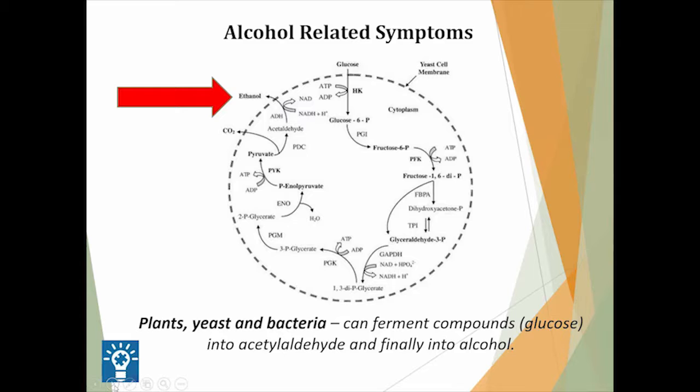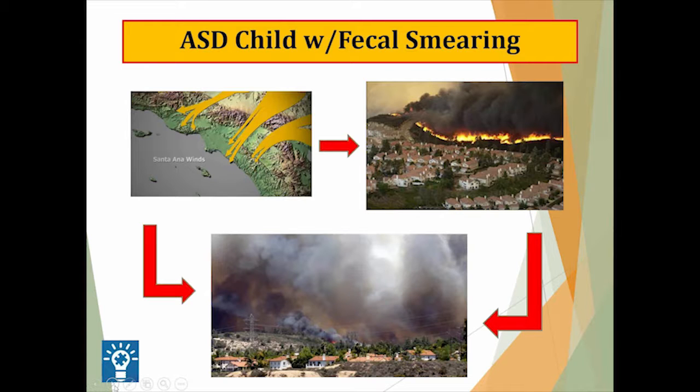Candida produces a number of different compounds that can affect behavior, can affect attention, can affect language. Ethanol, or alcohol, is a byproduct of yeast metabolism. And in some cases, the behaviors can be severe. Fecal smearing is a rare event, but it can happen, and I have seen it happen in a few circumstances over my 20 plus years of experience.